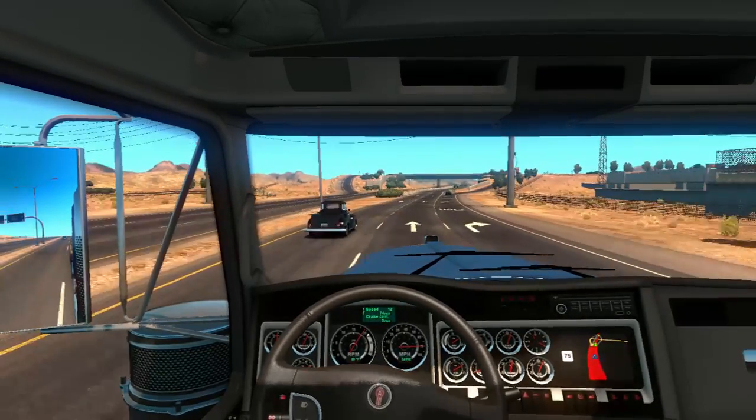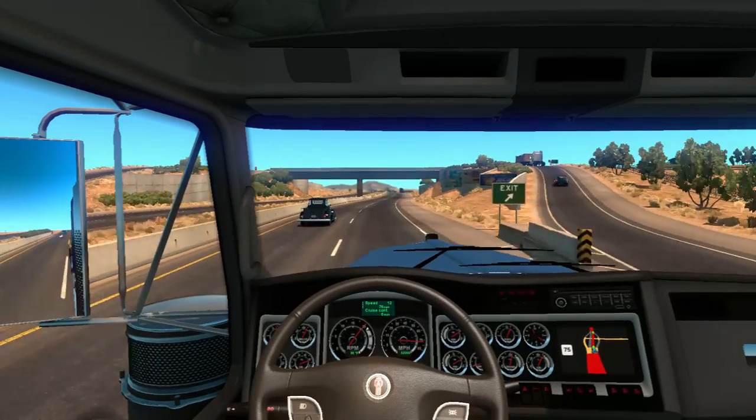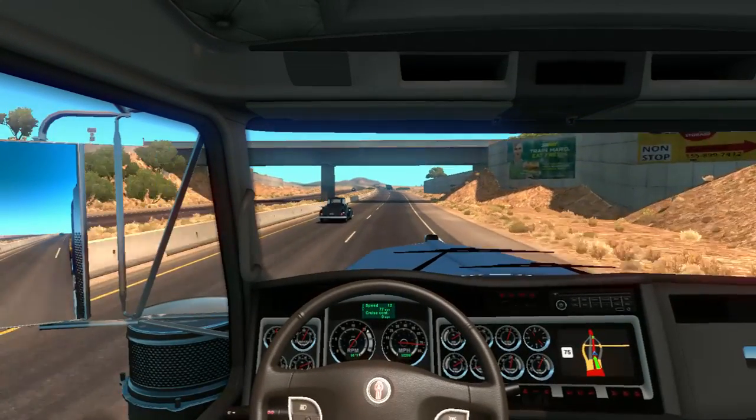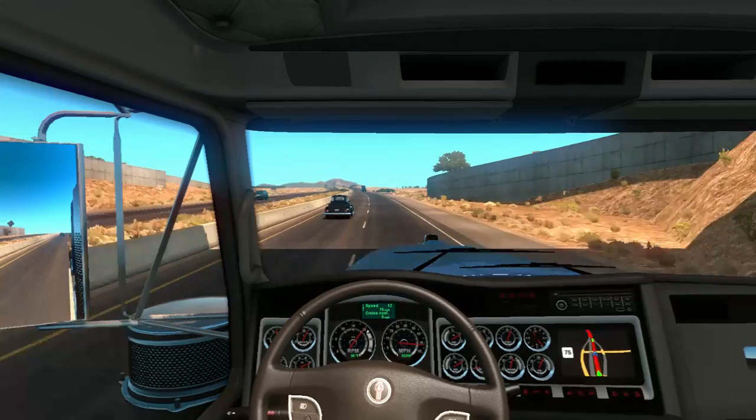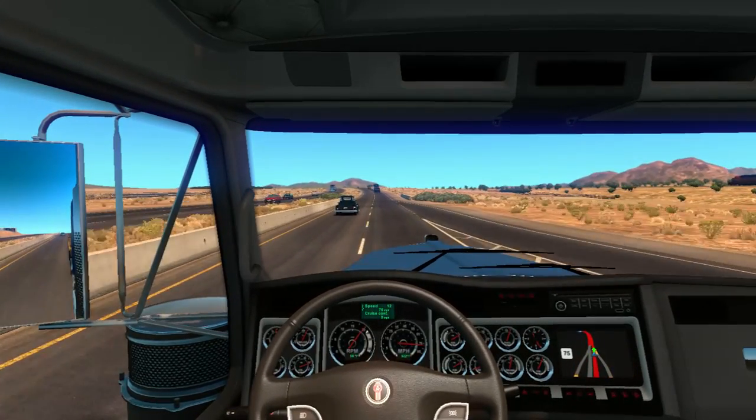There's an old Chevy pickup. I think that's a Chevy. Please, don't mind me if I say it's a Chevy and it's not. I think that's a Chevy. I don't know. I think that's a Chevy.